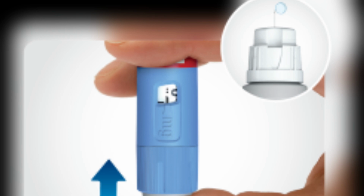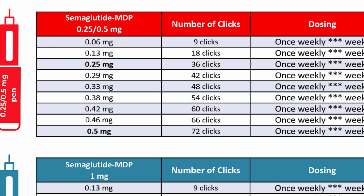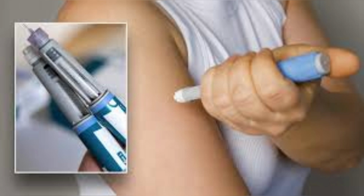But here is the important part. Microdosing Ozempic is completely off-label. That means it has not been approved by the FDA, and there is no formal research supporting its use in such small amounts. You are essentially experimenting on your own.